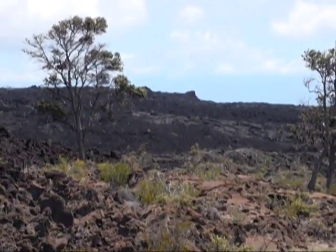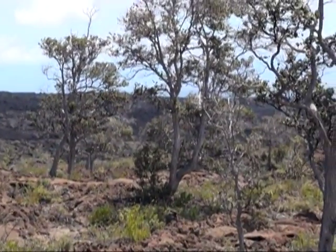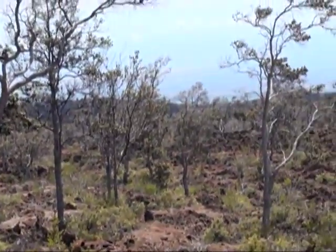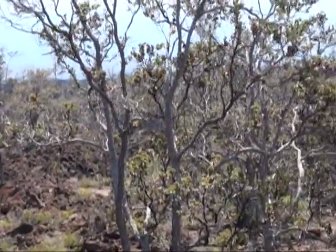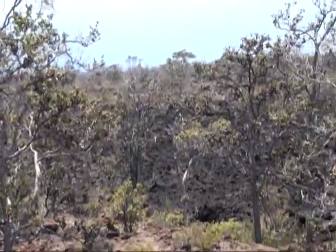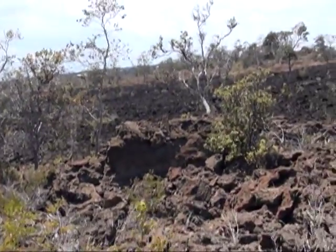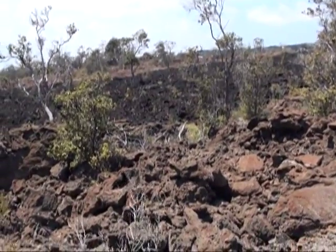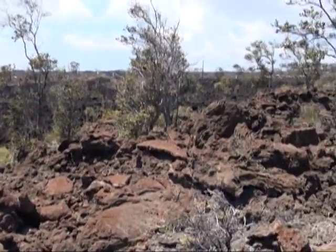And as we sweep over this way, see wherever there's ohia trees, that's a sign of the older flow. And the more chocolate covered 1887 flow is on either side of us now. This is the way we came.